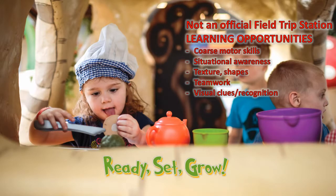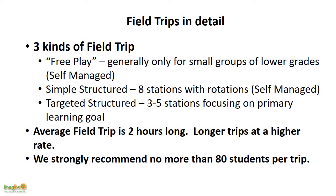One major exhibit area that is not on the regular field trip list is this 0 to 5 toddler area. For TK and pre-K groups, this is likely to be the primary exhibit because it is very specifically designed with that age group in mind. It is also the only carpeted exhibit area.